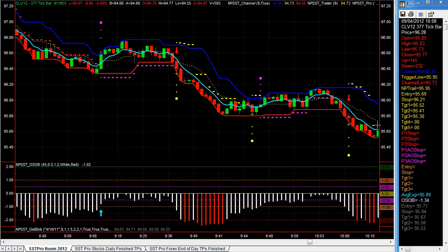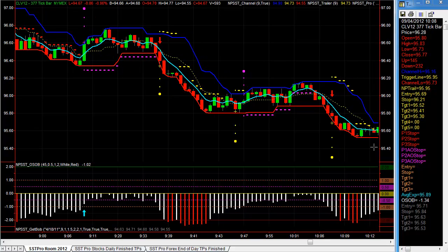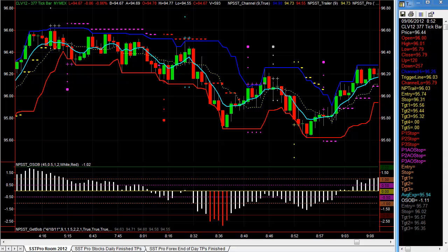The stop moves down, locks in a tick. It moves lower. We move our stop down, but ultimately it stops out. And it gains 6 ticks per position. So this winner offsets this loser. And in the end, we wound up with 61 cents. Not bad. All right, so let's jump to today's session.